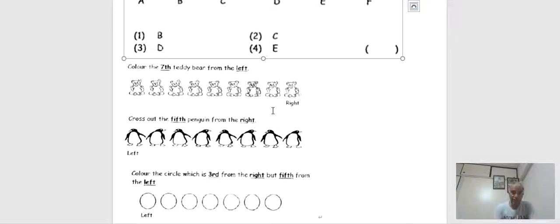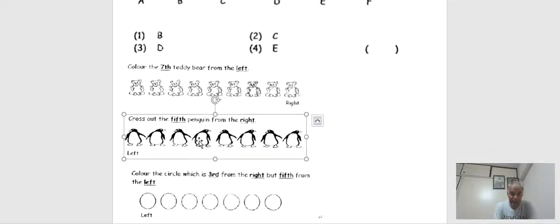If your child understands which is right and which is left, at grade 1 they can understand which is the fifth one. So 1 2 3 4 5, fifth. This is the one, fifth from the right. That you understand.